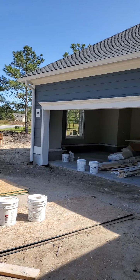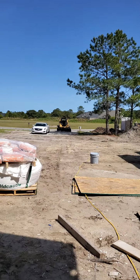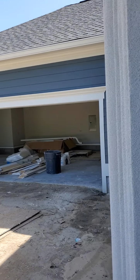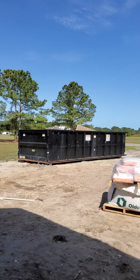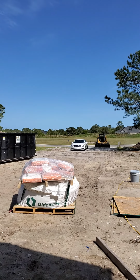So the St. Augustine has a side load garage. As you can see, it's a over two. And this would be the first street to your left as you come in the back gate.